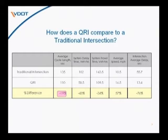Using a QRI, the system-wide delay versus a traditional intersection is reduced by 43%, and the system-wide travel time is reduced by 24%. With a QRI, the average speed moving through an intersection is improved by 57%. And lastly, with a QRI, the average delay, or the total time it takes to make your way through the intersection, is reduced by an astounding 76%.